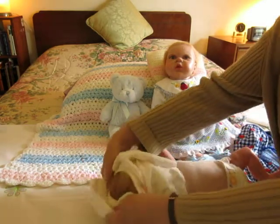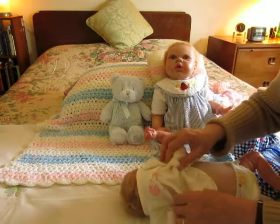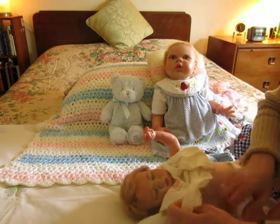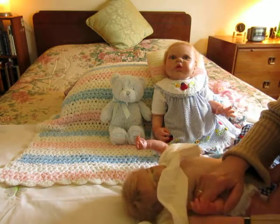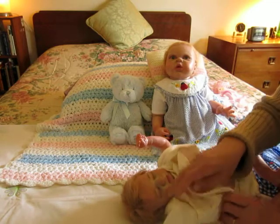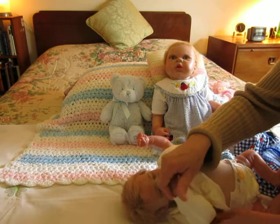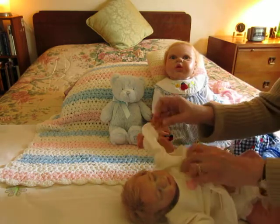And I also painted this sweet little girl. She's got a lot of modeling and veining. You can really see her veins, but I kind of like that. And everybody has a different style.